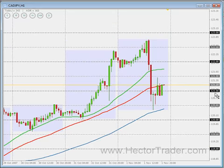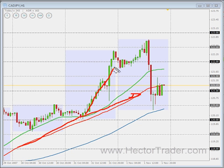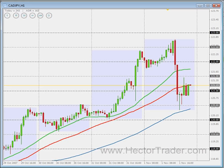Well, have a look at this. I was telling the guys on my mailing list that I was waiting, in this beautiful uptrend, for a retracement back to the dynamic area of support. But have a look at that, man. It's a 250 pip retracement within 2 hours. That's just insane.